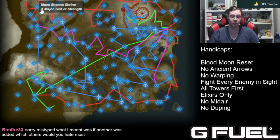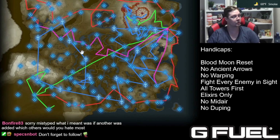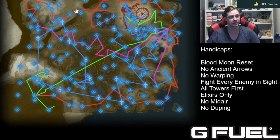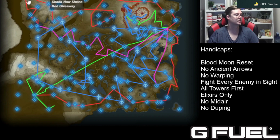Oh, is there another added one that I would hate the most? No bills. So, like, see here. No win. Yeah, no bills. Would really suck. That's probably the worst one I could possibly get. That would completely just screw me over. All Koroks first would really suck, because I can't warp. Let me think.